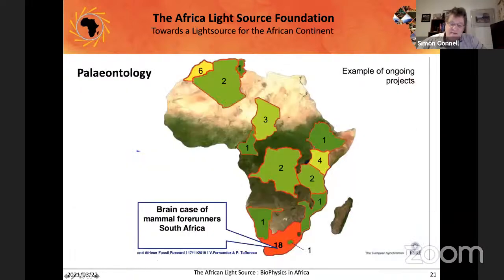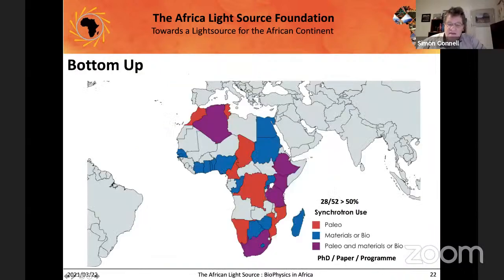This is in the case of paleontology, again, a very broad footprint in Africa. And then if we take it all together, we see a substantial coverage of Africa with synchrotron usages. And one starts to see, yes, indeed, Africa could have its own light source.